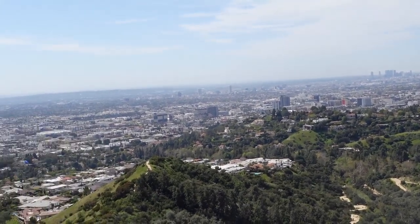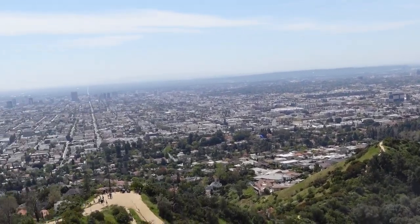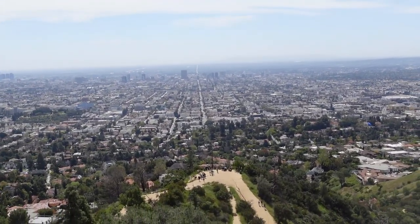Man, you can just see for miles and miles. How many miles do you think we can see right now? 100? 200? You can see everything from up here. It is huge. LA is enormous. I didn't even realize that until I got here.